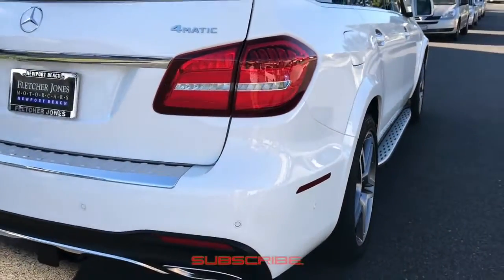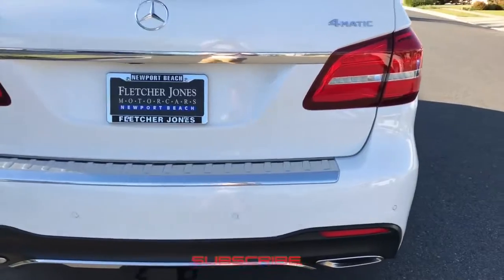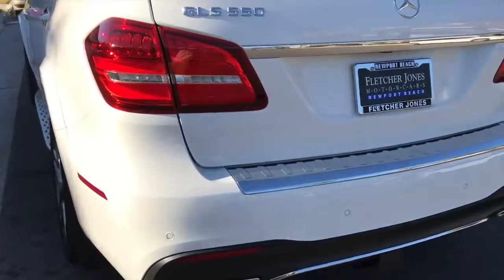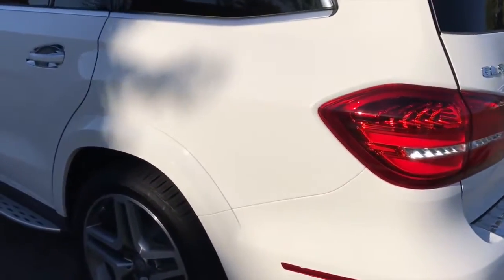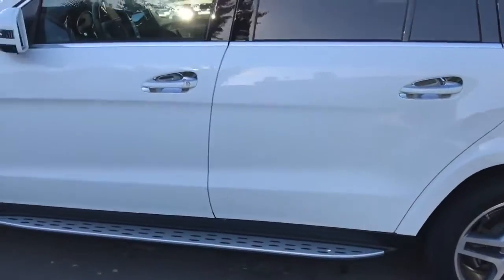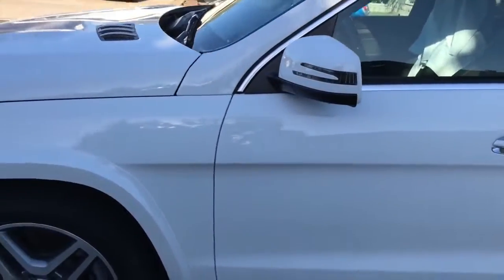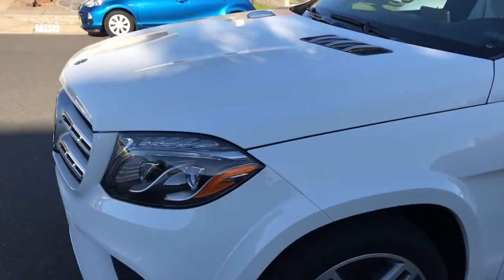In terms of power, advanced direct injection engines make more power and torque using less fuel, ranging from a V6 to a V8. You're looking at a GLS 550, so this one is equipped with a V8, delivering 449 horsepower with a 9-speed automatic transmission. Now, 449 horsepower is very similar to a sports car, and the car doesn't weigh as much as you might think. It's actually very responsive, and it takes corners like a sports sedan.